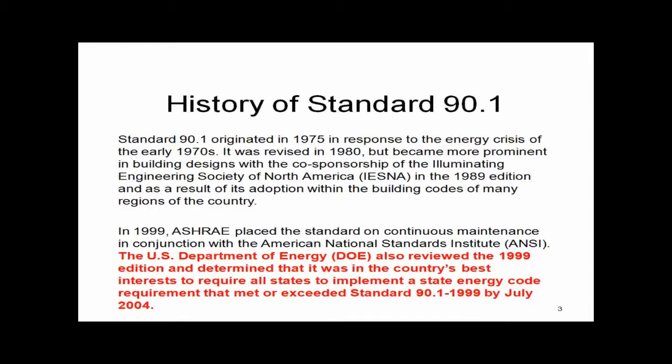Got revised again in 1980. It was not building code at the time. It was just a basic standard for people to look at and try to design to. So what really happened was around about 1989, the lighting people got involved, which made it a more powerful standard. So the real key thing from this I want you to understand is the first 90.1 was in 1975.